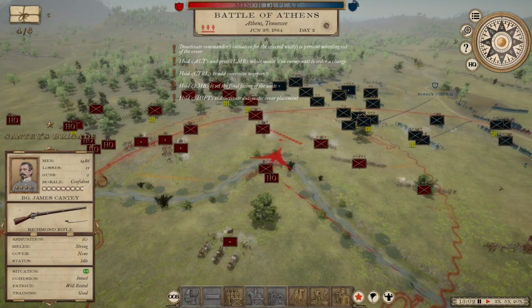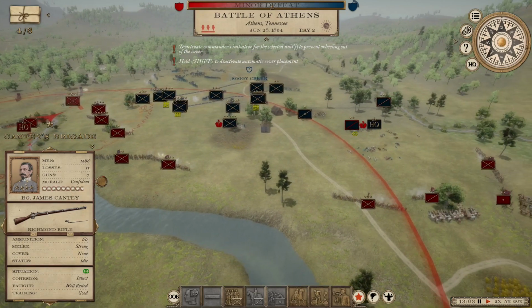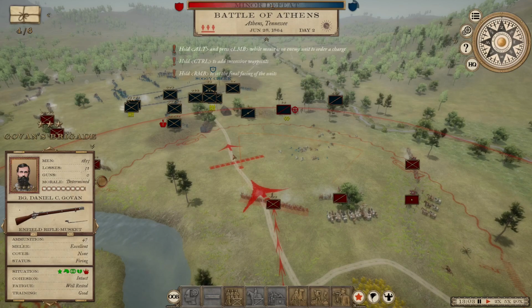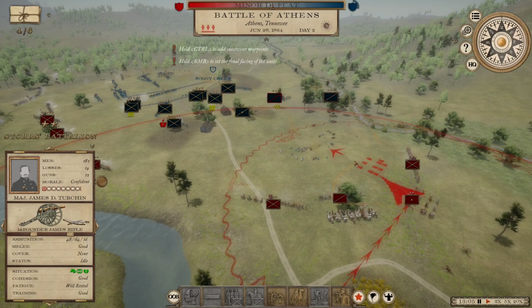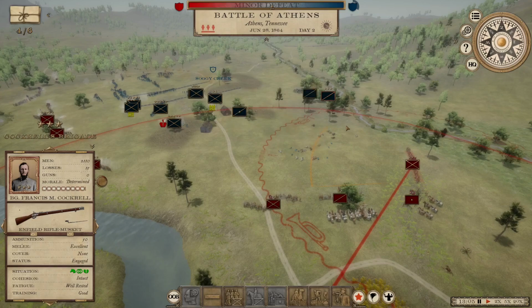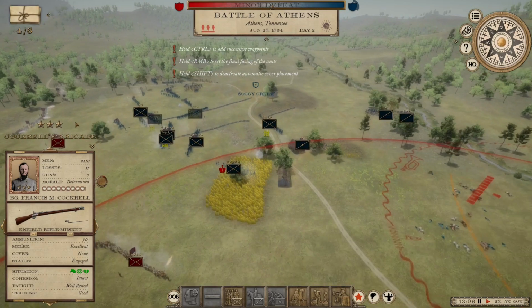Get you up. Okay, broke both those cavalry units. Bring you up like this. Keep moving up on them. Our artillery moved up. And this guy's not quite broken yet. Oh, he recovered pretty fast.